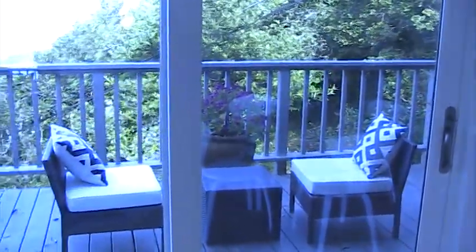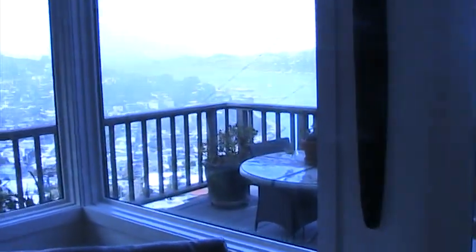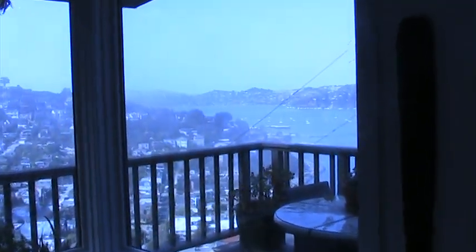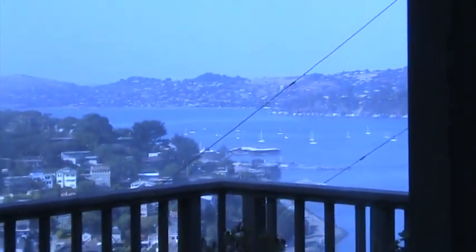Oh, amazing. It looks very natural in the setting. Exactly. With the green foliage. Good. I'm glad you like that. That was the whole idea. Wow, what a view. That's just lovely.